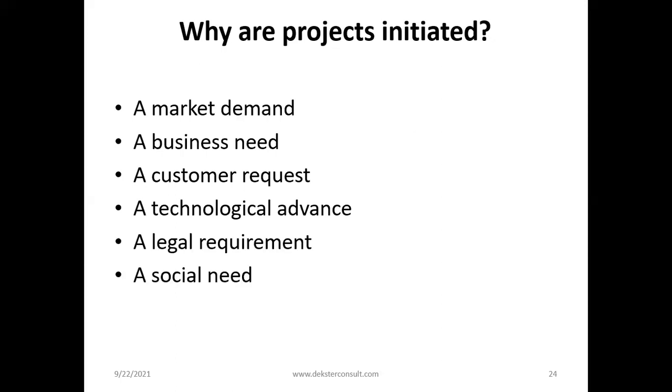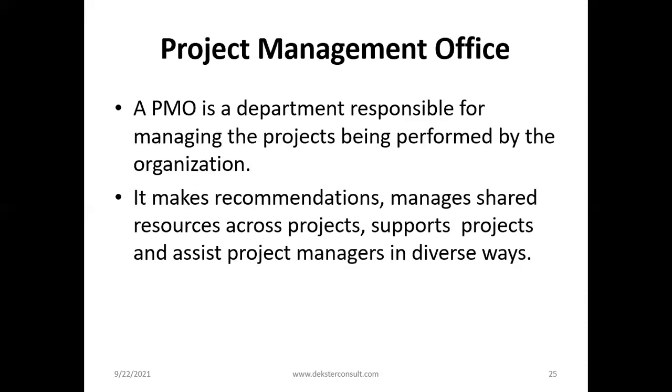Projects are initiated for various reasons, and they will fall within any one of these: a market demand, a business need, a customer request, a technological advance, a legal requirement, a social need, or an environmental consideration. The project management office is a department that is responsible for managing the projects being performed by the organization. The PMO is a standard name. Other companies may have their own unique names, but the PMO is responsible for making recommendations, managing shared resources across projects, and also giving support and assistance to project managers in diverse ways.